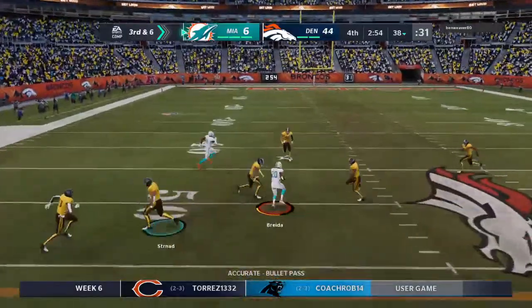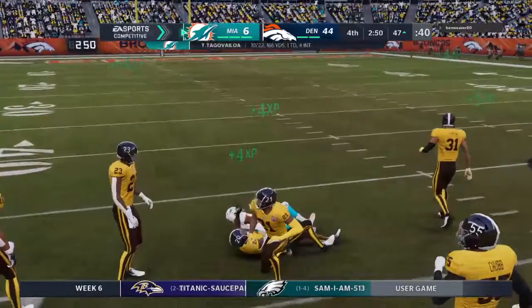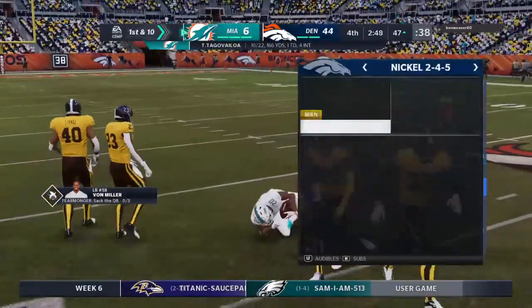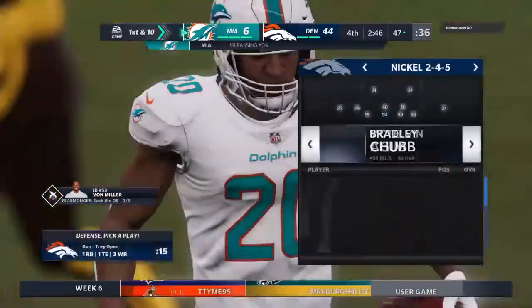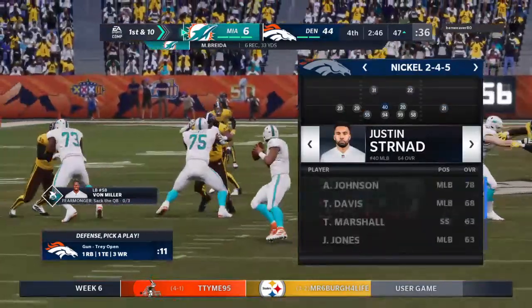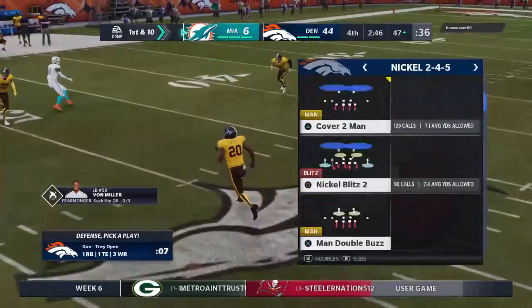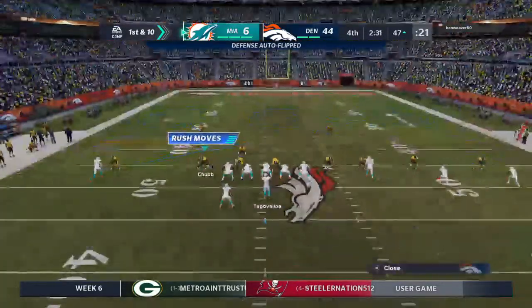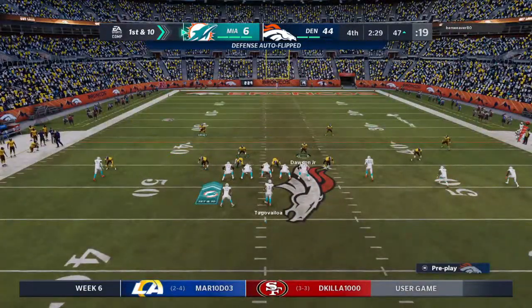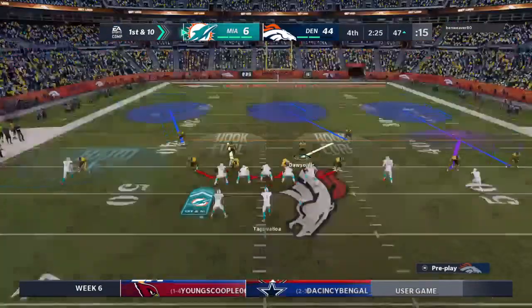Tagovailoa working out of the gun. He'll get this into the hands of Breida. And he'll be taken down, but not before he works it past the 50. Give him 15 yards on that one, and the Dolphins have a 1st down. Offense for them has been at a premium. You wonder where plays like that have been all game long. They're thinking the exact same thing themselves, but they're also looking forward now because now these plays are really for next week, trying to get some momentum going.